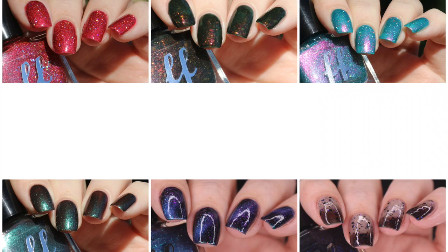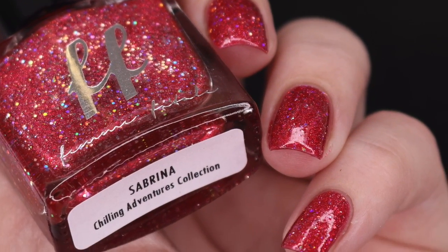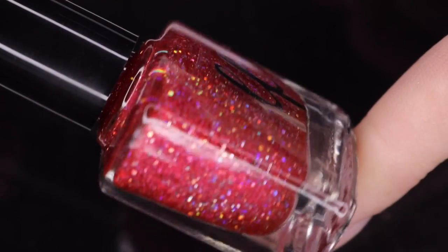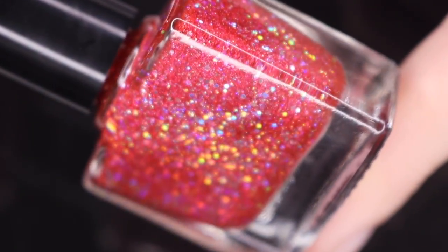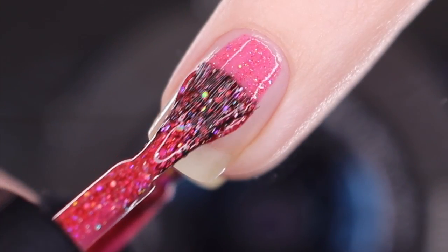So these were sent to me for review, and I'll go ahead and get right into it, beginning with, I believe, what is my favorite and the topper of the collection. No surprise here, it is a red polish. So this is Sabrina. It's described as a raspberry red jelly with juicy ruby microflakes, scattered holographic particles, and silver holographic micro glitter in various sizes.